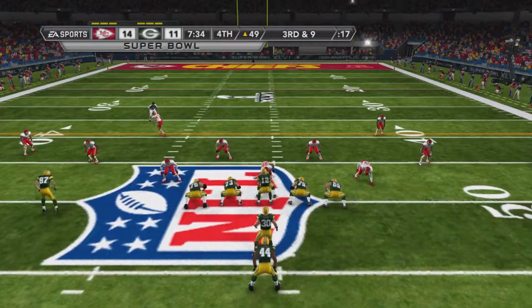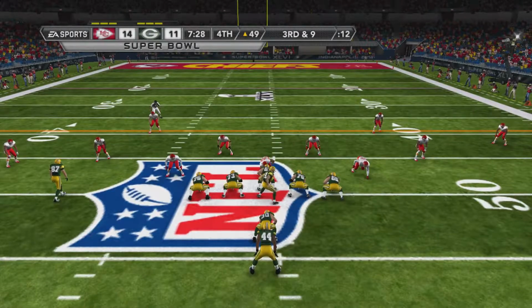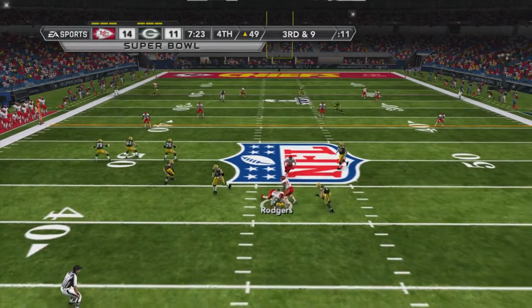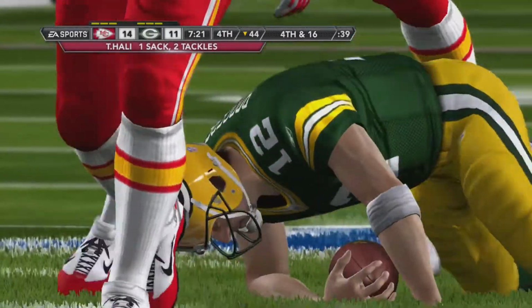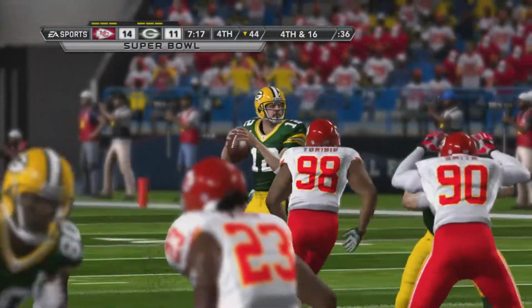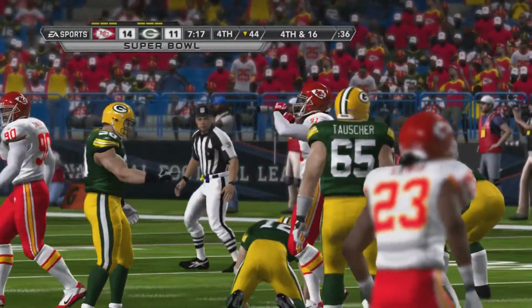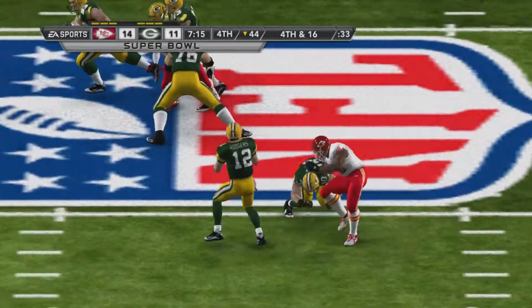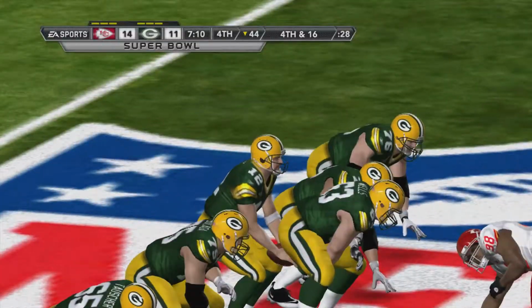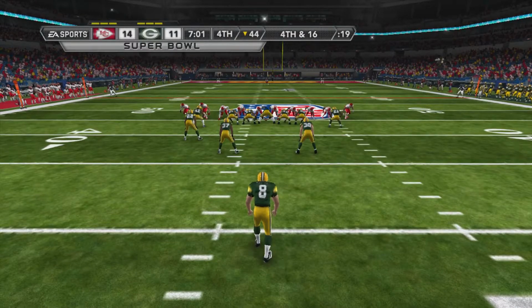Passing situation for the offense here on third down and long. Under heavy pressure. Scrambles away from the rush. And they get to him. It's fourth and long now after the sack.